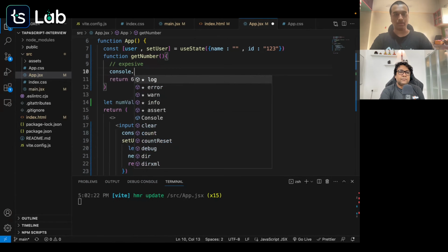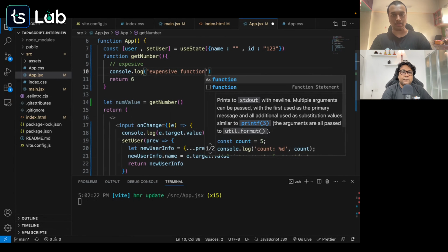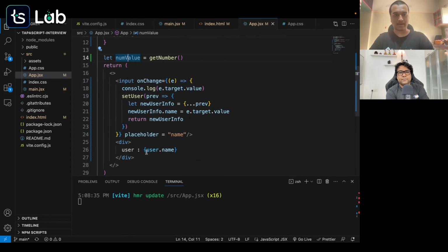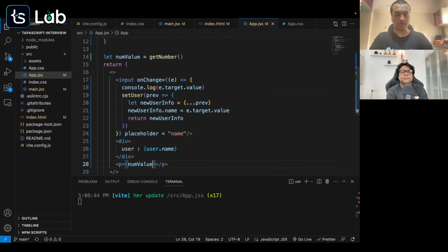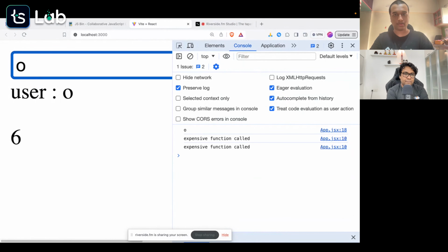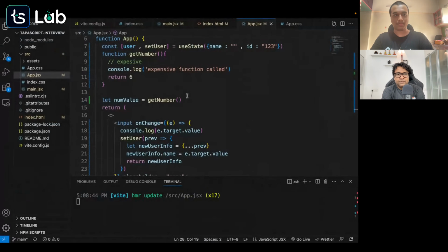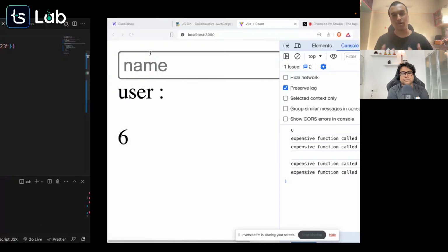I will show at any point what will happen: the expensive function is called, and we have this numValue. Below this I will create a p tag and put the number value. Now if we go over here in our app, you can see I'm changing this and the expensive function is getting called. This particular expensive function has nothing to do with our state. But the way React works is, because the state has changed in this component, the component is going to get re-rendered. Hence, the getNumber function is also going to be called again.